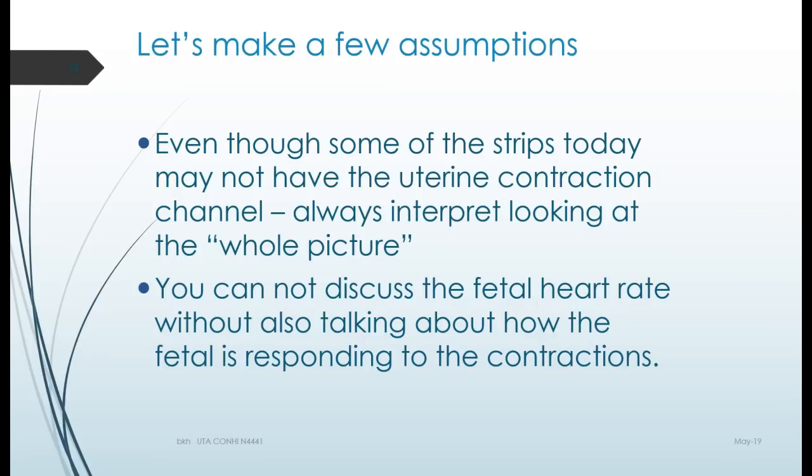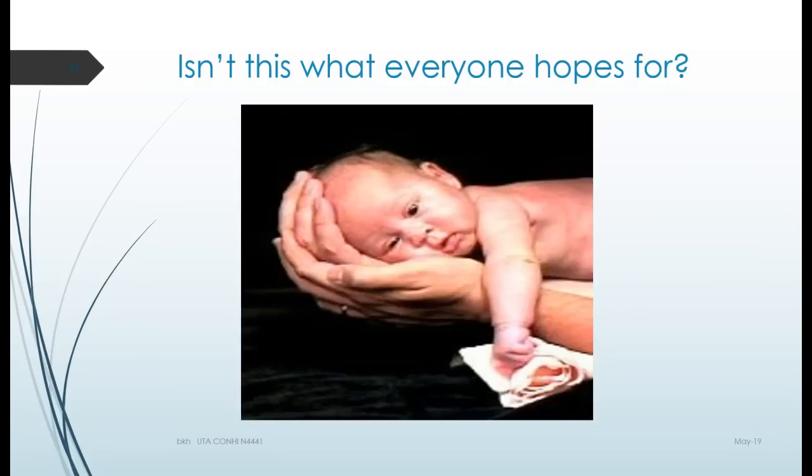Let's make a couple assumptions about what we're doing. Anytime you're looking at the fetal monitor, you cannot look at the fetal heart rate in isolation from what the contractions are. Some of our strips that we're going to look at, in fact, a lot of our strips that we're going to look at today are just the fetal heart part of that. And that's out of convenience to make it big enough for you to be able to see it. But in real life, you cannot talk about the fetal heart rate in the absence of what the contractions are doing and how this baby's heart rate is responding to those contractions. Because after all, what we all want is this healthy, happy, full-term infant.